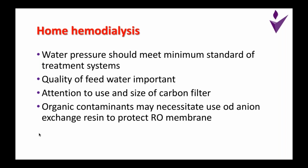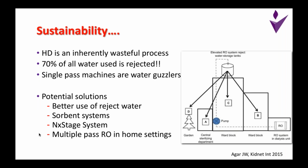The quality of feed water again becomes important, and here you must pay attention to the carbon filter. It must be in use, and the size of the carbon filter should be adequate to take care of the chloramine that it will need to remove. Organic contaminants will necessitate use of anion exchange resin to protect the reverse osmosis membrane. In a dialysis unit, you are not worried so much about organic contaminants, but it can happen at home because your water pipes are often laden with algae, and here the water that you're getting is more likely to have organic contaminants.